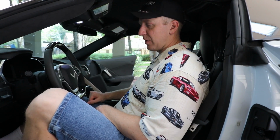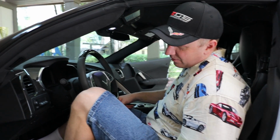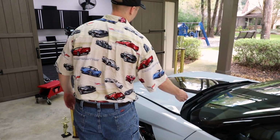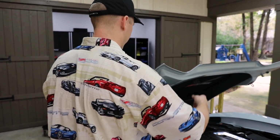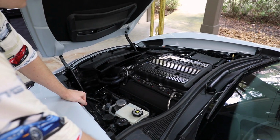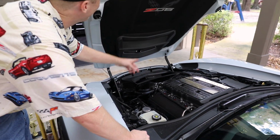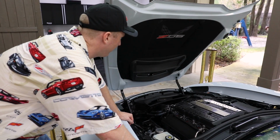Let's go out front. Let's pop the hood. I haven't even looked under the hood yet. Let's look under there and we'll kind of wrap this video up. This is going to be hard to get used to. Why do this in reverse? It's ridiculous. Why not open it forward? It'd be so much more useful. And you have to take the darn hood off. Oh yeah, more freaking flags everywhere.